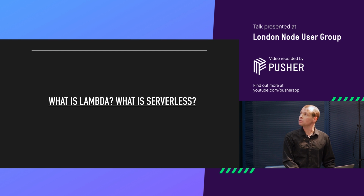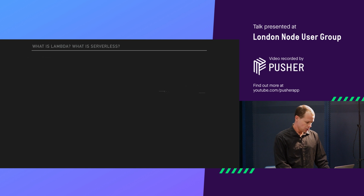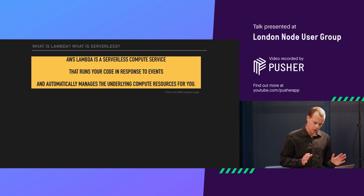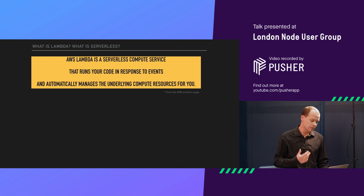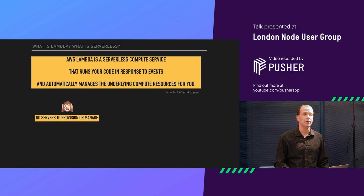Let's start with what is Lambda, what is serverless, basically. From the AWS product page, they say that AWS Lambda is a serverless compute service that runs your code in response to events and automatically manages the underlying compute resources for you. To put it in a simple phrase, it basically means that there are no servers to provision or manage. So AWS does everything for you.